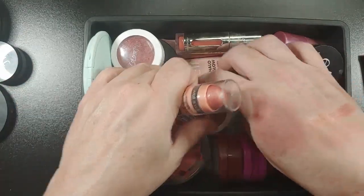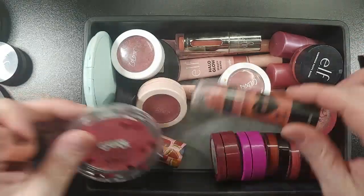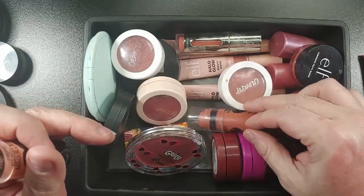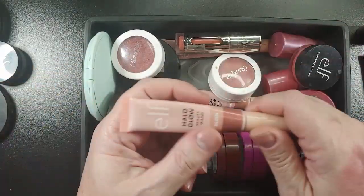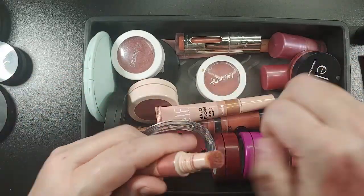I've used, where is it? This one. I've used this. This is Floral Majesty. Yeah, Floral Majesty. I like that a lot. And I'm going to use this. I have not used any of these blushes yet. The Halo Glow blushes. I have not used any of them.